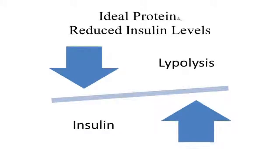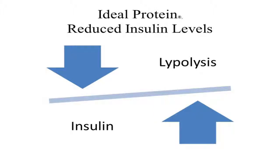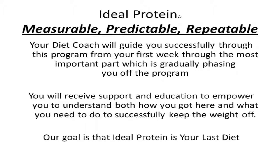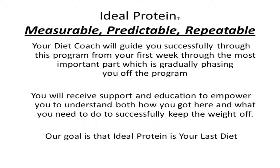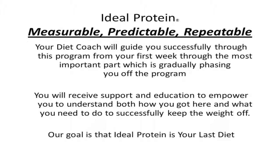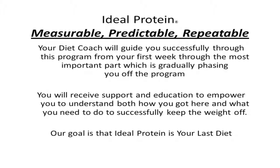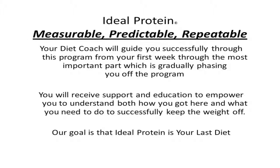of cholesterol and triglycerides. In order to improve or correct this reduced insulin sensitivity, you must follow the diet program as instructed. Your diet coach will guide you successfully through this program from your first week through the most important part, which is gradually phasing you off the program. You will receive support and education to empower you to understand both how you got here and what you need to do to successfully keep the weight off. Our goal is that Ideal Protein is your last diet.